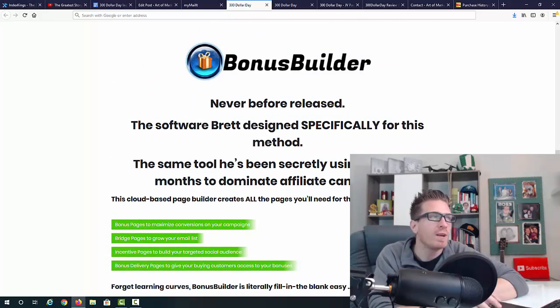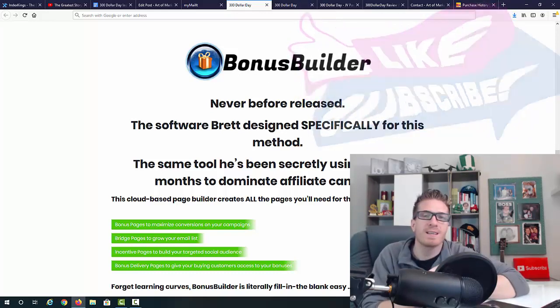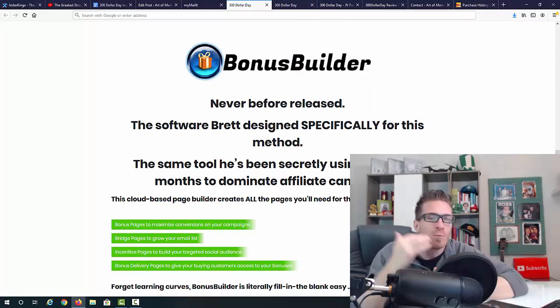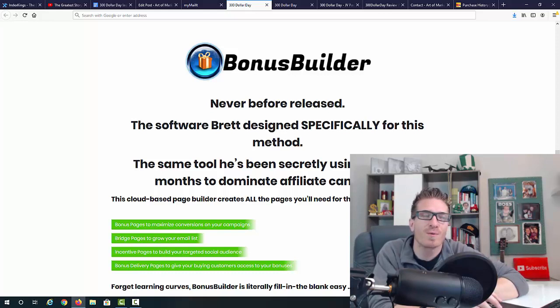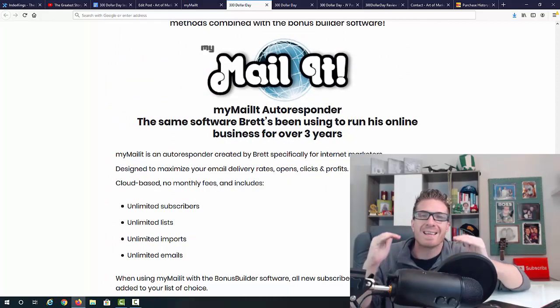I told you you're going to get two different softwares included. The first one is Bonus Builder, a piece of software for creating bonus pages. When you're promoting stuff as an affiliate, you need to add bonuses, because every single successful affiliate adds bonuses to their promotions, including me. And by the way, you're going to get almost $3,000 worth of bonuses from me if you decide to pick up $300 a day through my link, but more about that at the end of this video. So Bonus Builder is software number one, and you're also getting MyMailIt, which is for sending emails.